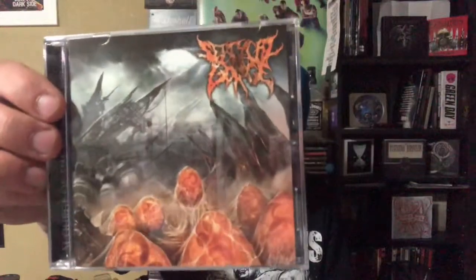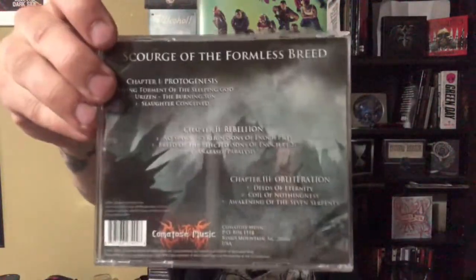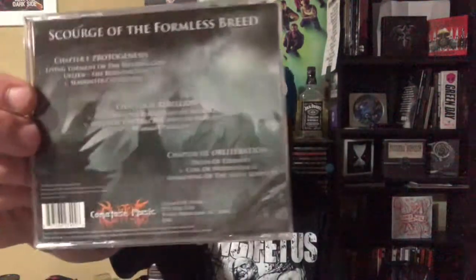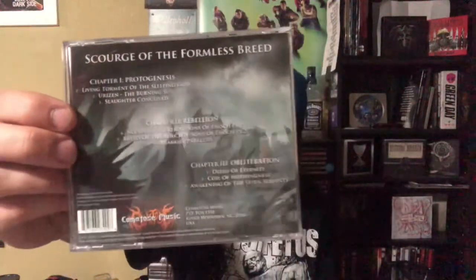Next up is a band called Septycal Gorge, with the album title being Scourge of the Formless Breed. This is a concept album, apparently, according to Discogs. Can't always believe it. But it's about a cosmogony, I think is how it's said, which is basically the theory of how the universe is formed. And this is some brutal death metal out of Italy, put out on Comatose Music. It's split into 3 parts, 3 songs for each part.